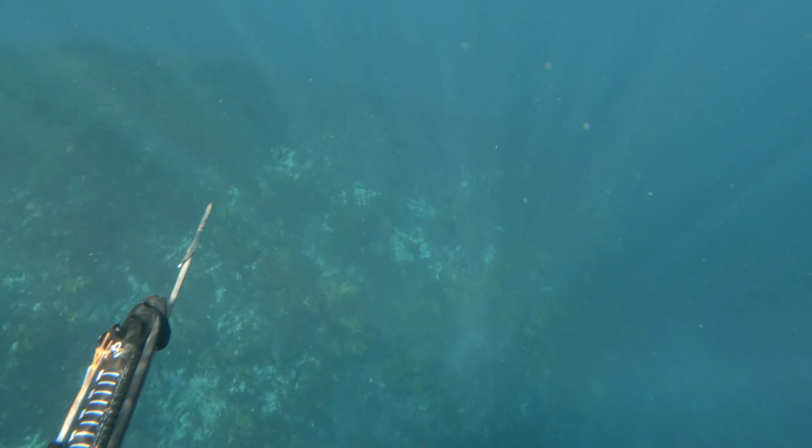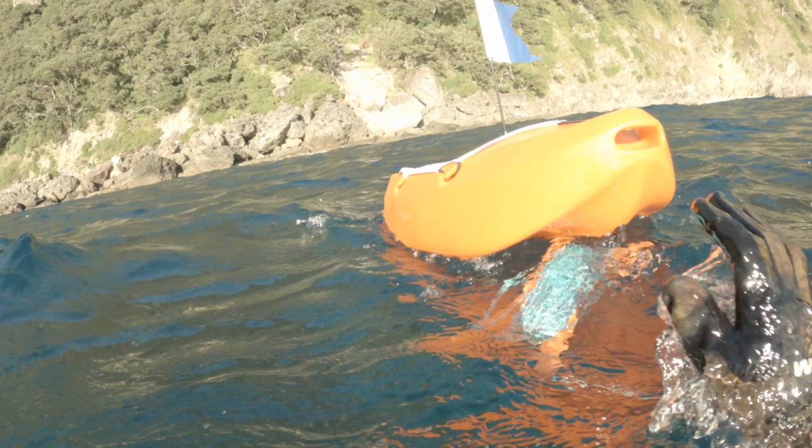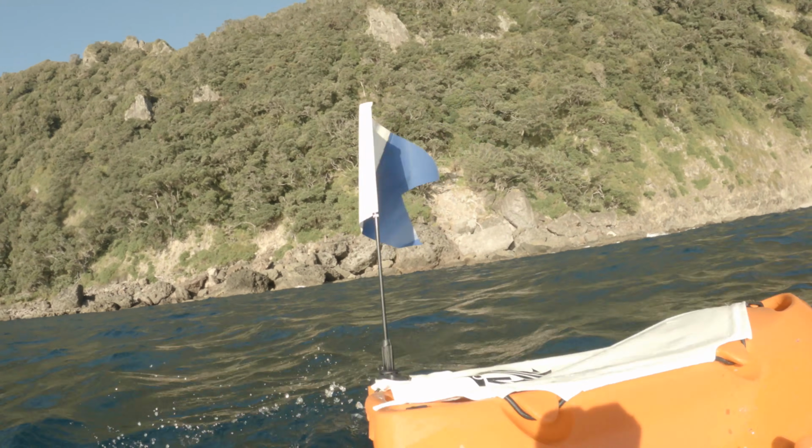Straight from the boat, I come up to a nice rock, but of course, turn off my GoPro by mistake. There was a beautiful snapper parked right where it should have been. I had the sun at my back, and it was a really good start to my dive.